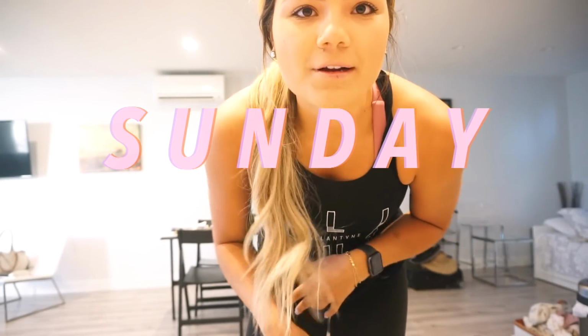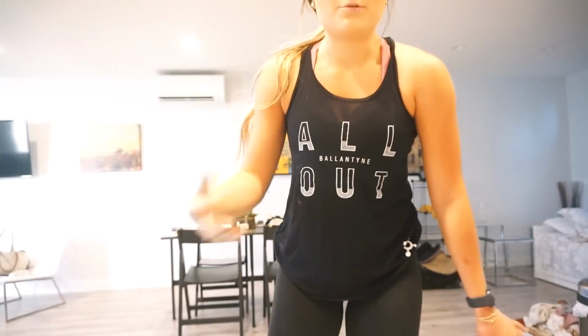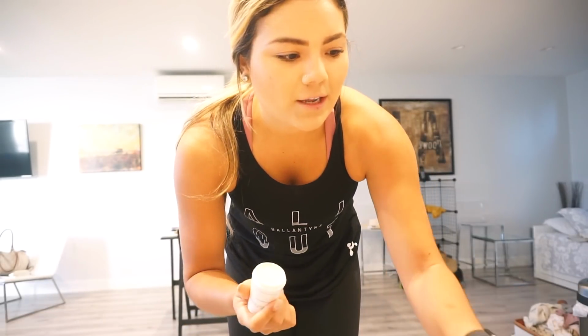Good morning, LA day two. So we're going to Orange Theory again. I'm actually wearing my all out Valentine shirt because that's my home studio. So I thought it'd be cute to take a picture in front of the Santa Monica studio in my Valentine shirt. Plus my friend Haley works there and she was repping, so I'll take a picture.